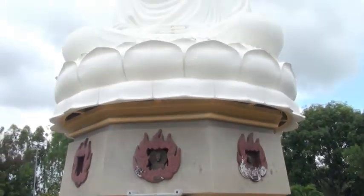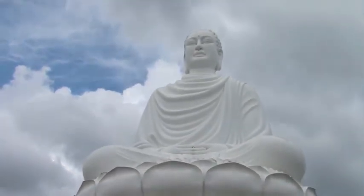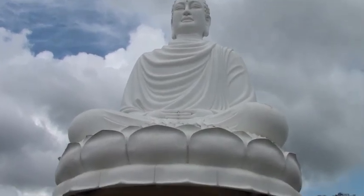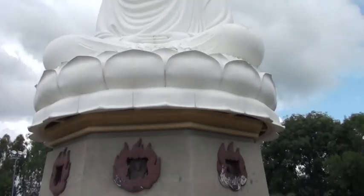Are we already up the 150 steps? Yes. My goodness. Since we've climbed the Great Wall, it's all downhill. Anyway, we're at the top of this now, where you just saw us a minute ago in the temple. Now we're at the big Buddha near the top. There's the beautiful big white Buddha, sitting on a lotus flower.